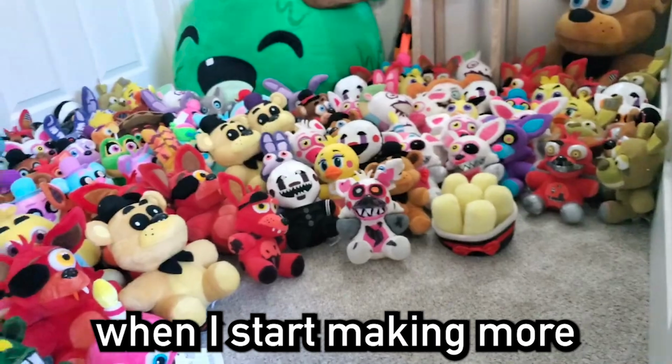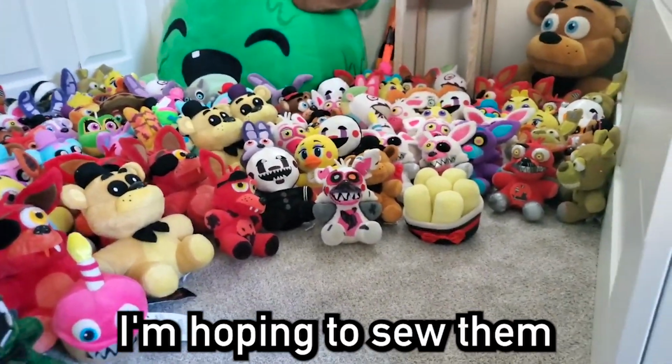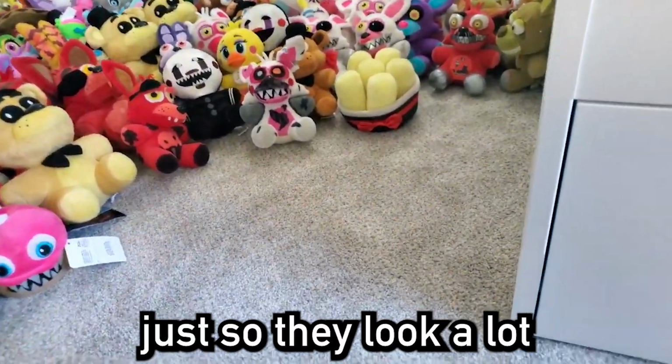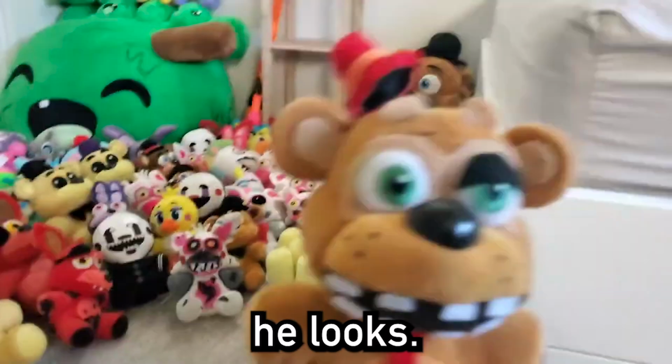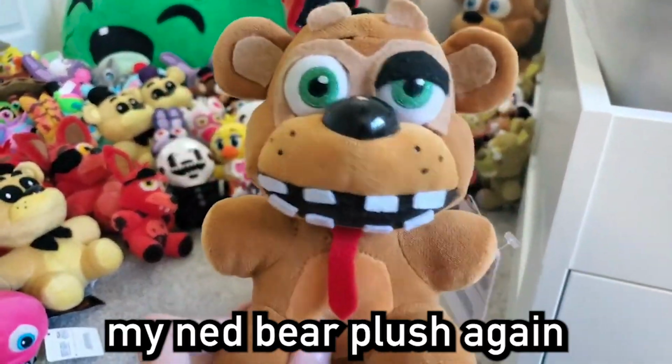When I start making more new custom plushies, I'm hoping to sew them this time, just so they look a lot nicer than all the other ones sort of the same. But this one I really like. I don't ever want to remake him just because of how funky and nice he looks. Ned Bear. I really like my Ned Bear plush.